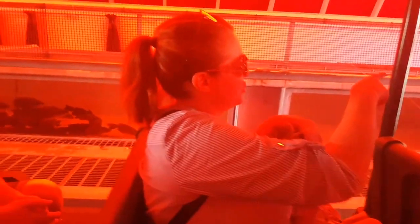Look at all those catfish. Our small fish farm produces nearly 5,000 pounds of fish each year to serve in restaurants.